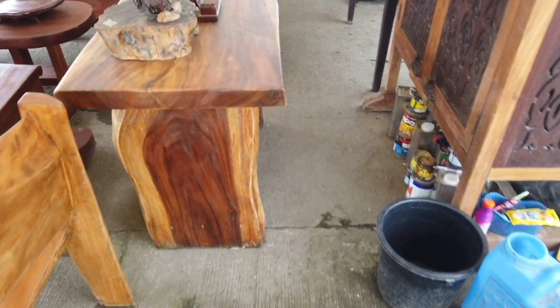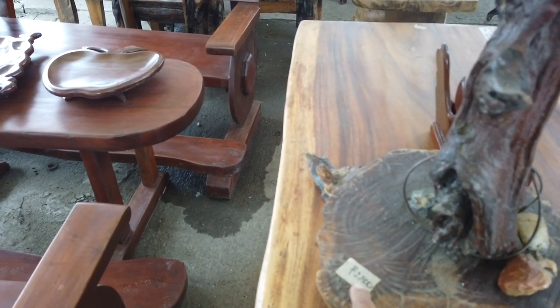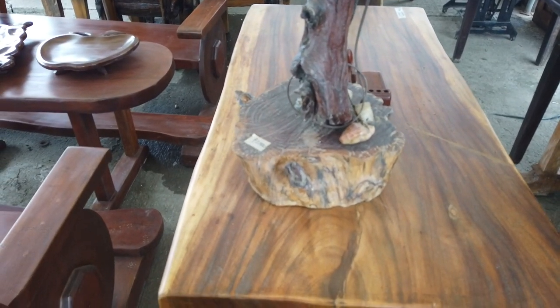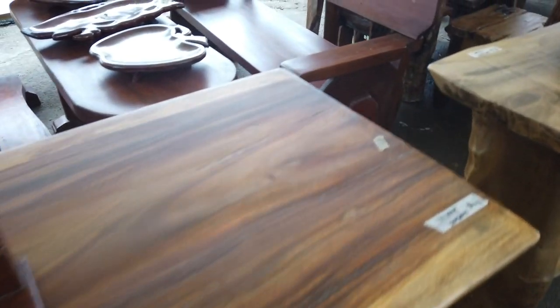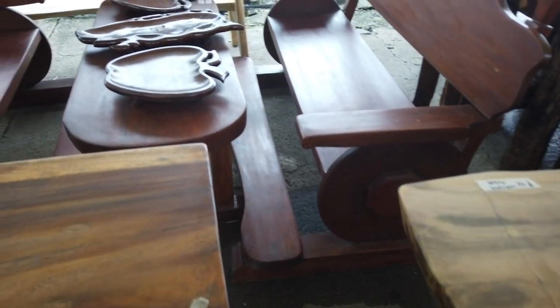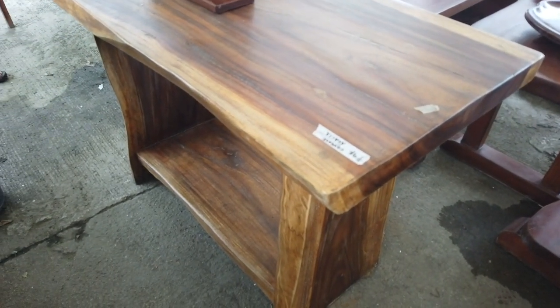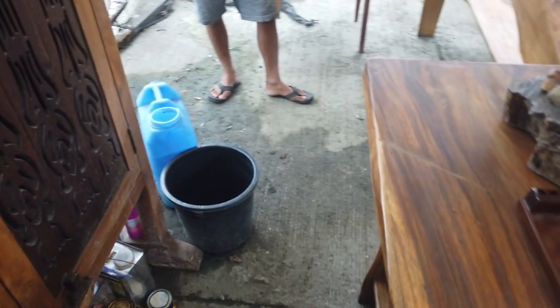And they also made these lampshades with shell. Kani 2-5 na gud ni ray, klaro na gud. Made of driftwood effect, and also this table, acacia. 9,000 pesos. Acacia wood. That's beautiful. This one, 23,000.